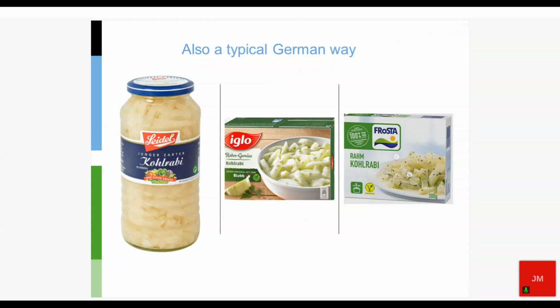Also a typical German way. I think this way is more and more growing. It's the younger persons. You have frozen kohlrabi, maybe as sticks in a bechamel sauce, or in a glass like that. A few years ago, the older people were using fresh kohlrabi, cutting it in sticks and eating it with maybe potatoes 2 times a week. But now this is more the common way for the younger people. They buy frozen kohlrabi, and it's getting faster. And the younger people prefer the fresh, raw product, to eat it like a snack. So the use has changed a bit.